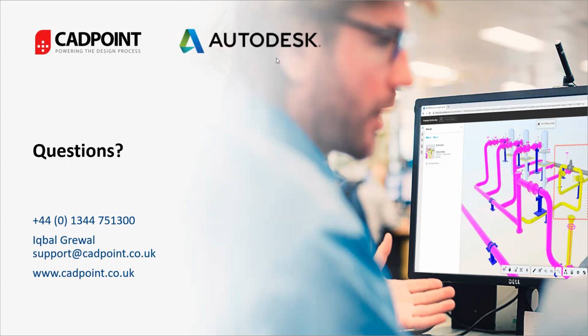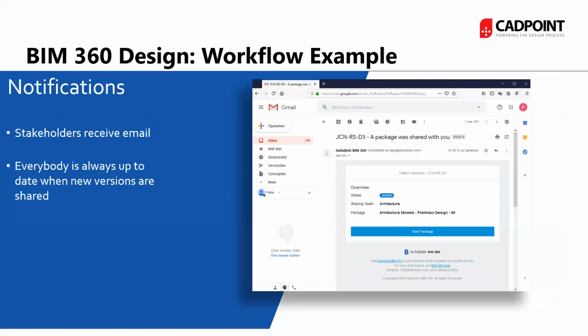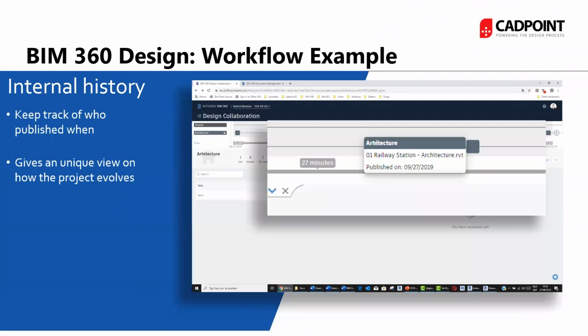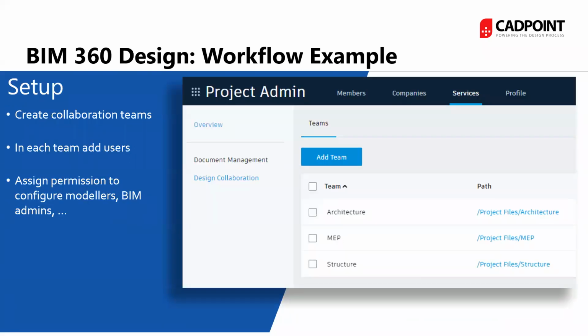So the first thing you would do once you go into Design Collaboration for the first time is it will ask you to create teams. Inside Project Admin, you go to Design Collaboration, and then you add a team. You can either choose a folder that already exists, or it will create the folder with the same name as the team name. So that's how the folder structure is set.